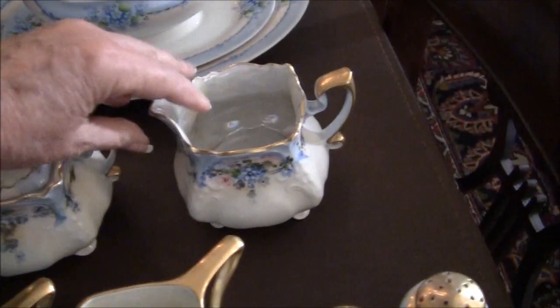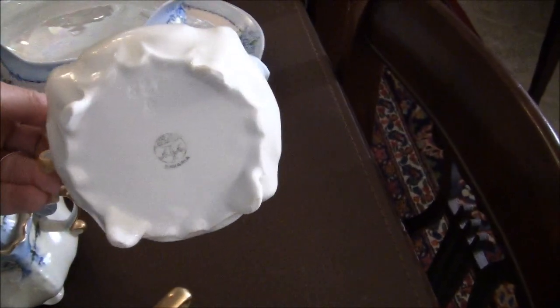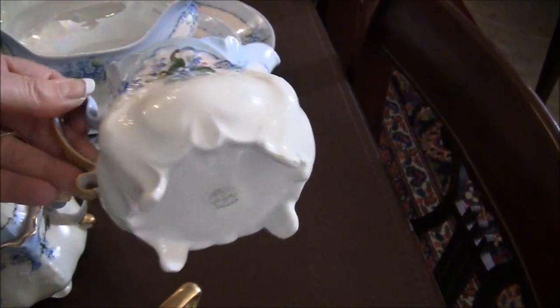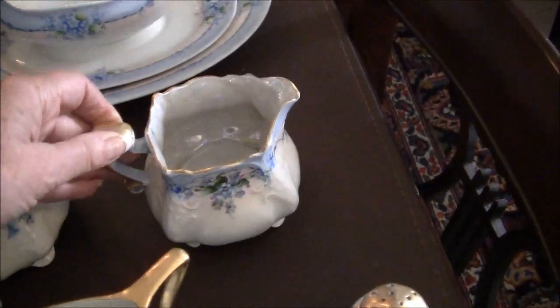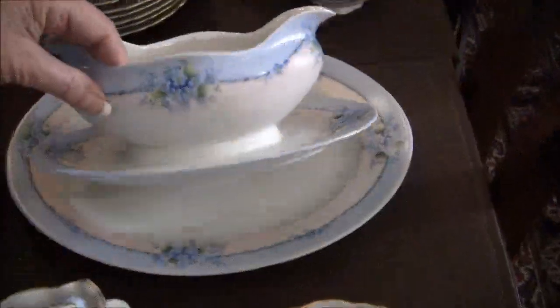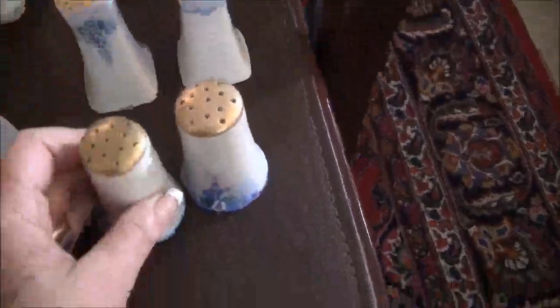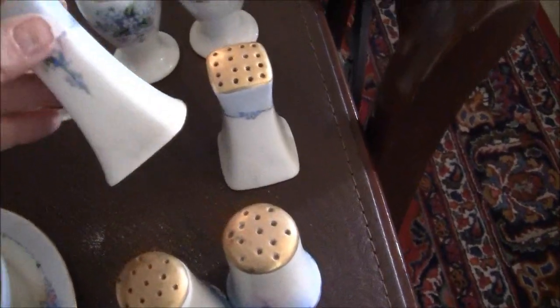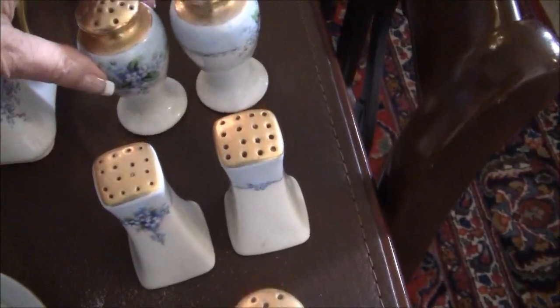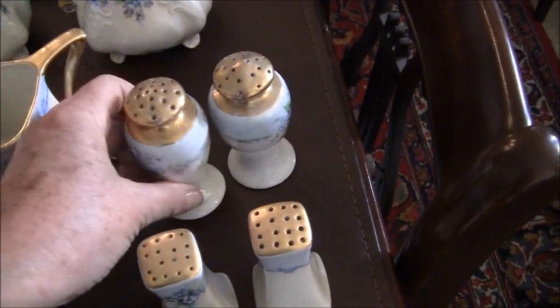Look at this cream and sugar. Have you ever seen anything so gorgeous? This sale was the only one I saw. Look at this gravy boat. And that's just this set right here. Pepper. How old is this? God, that's gorgeous.